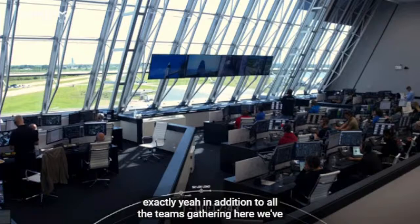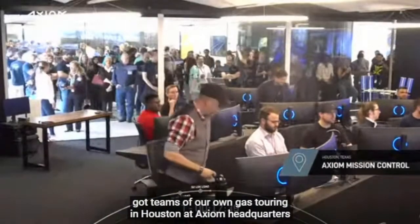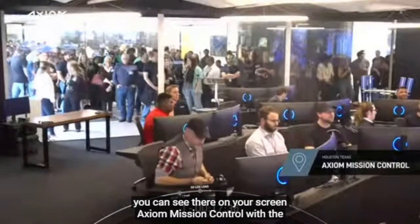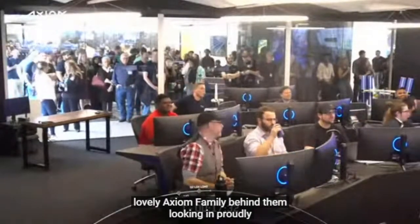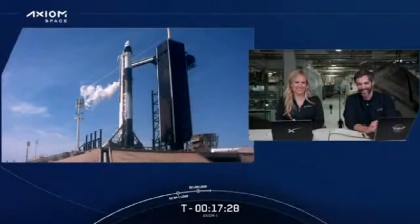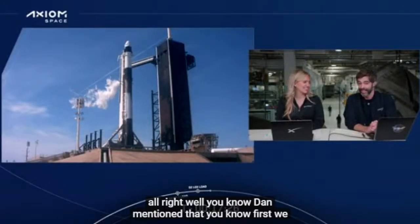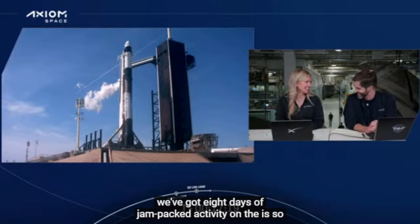Exactly. Yeah, and in addition to all the teams gathering here, we've got teams of our own gathering in Houston at Axiom headquarters. You can see there on your screen Axiom Mission Control with the lovely Axiom family behind them looking in proudly. All right, well, Dan mentioned that first we have launch, then we've got rendezvous and docking, and then we've got 8 days of jam-packed activity on the ISS.